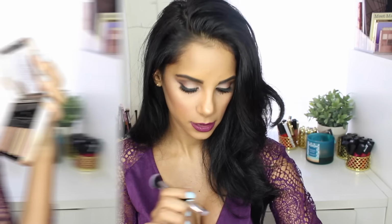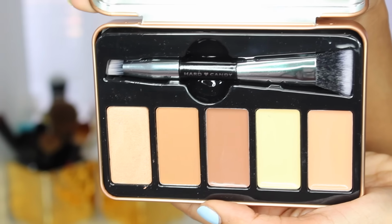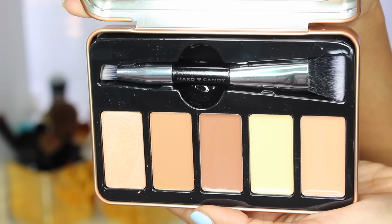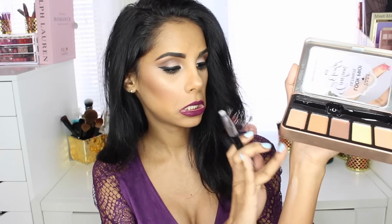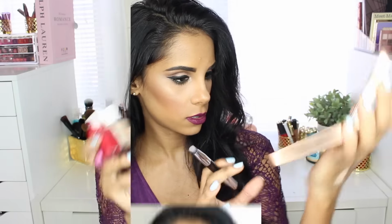I really love these brushes. Right, so it has three cream products, a yellowish tone, a lighter skin tone, and a dark skin tone, and then a bronzer and a highlight. Really love the highlight. It's a little bit powdery, but the color, it's beautiful. Now, last but not least, from Hard Candy, I got some nail polishes.